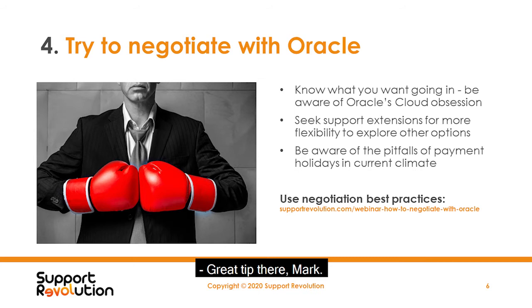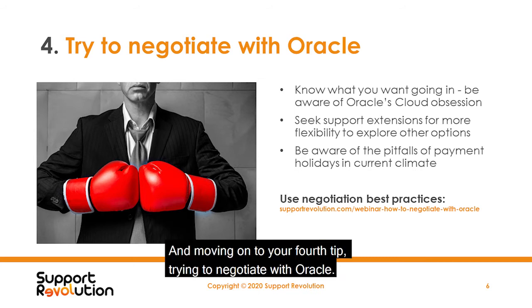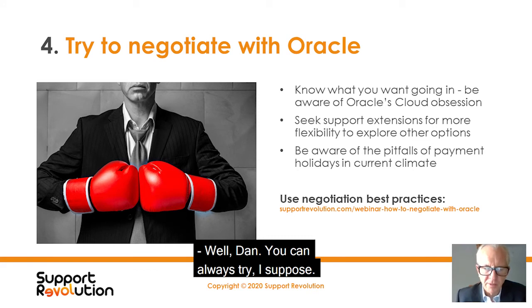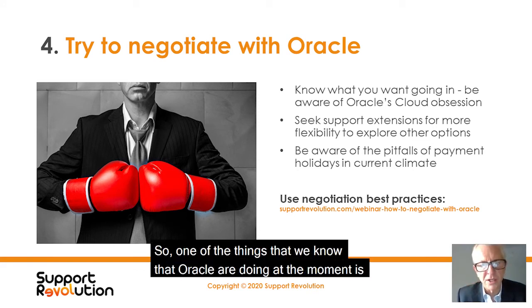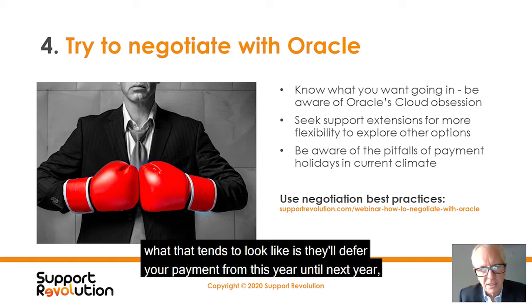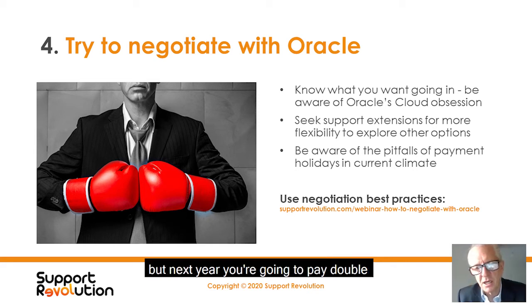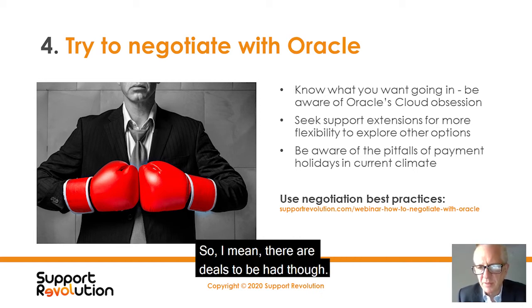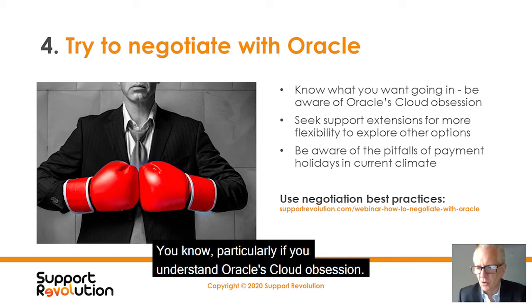Great tip there, Mark. And moving on to your fourth tip, trying to negotiate with Oracle. Well, Dan, you can always try, I suppose. And I think you've got to try. One of the things that we know that Oracle are doing at the moment is they're giving people payment holidays. What that tends to look like is they'll defer your payment from this year till next year, but next year you're going to pay double, and they'll probably want to roll some additional software in there for you. So, there are deals to be had, though, particularly if you understand Oracle's cloud obsession.